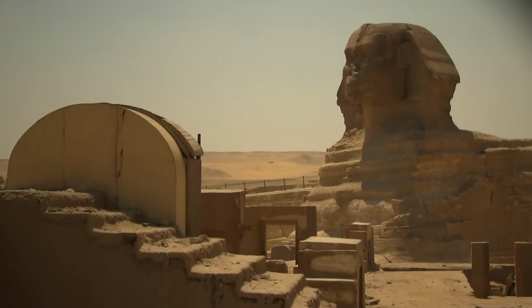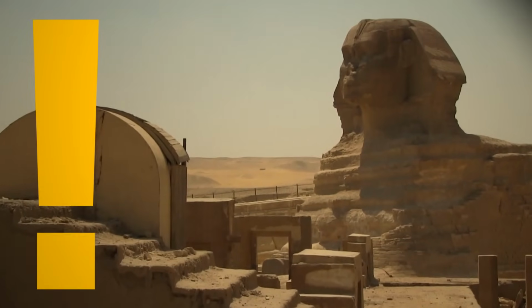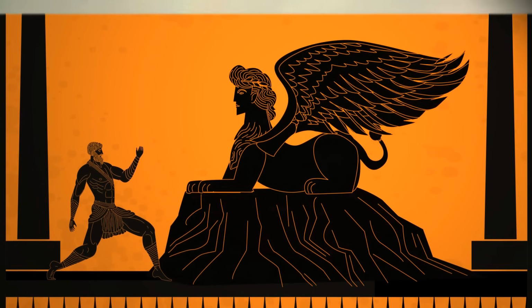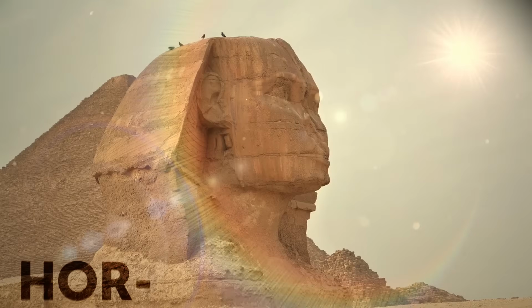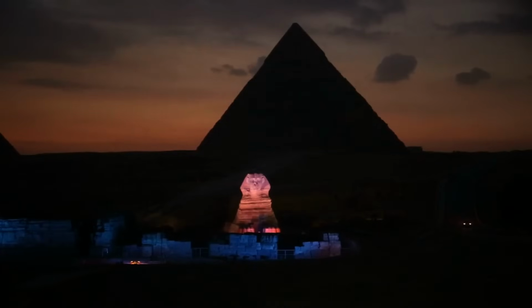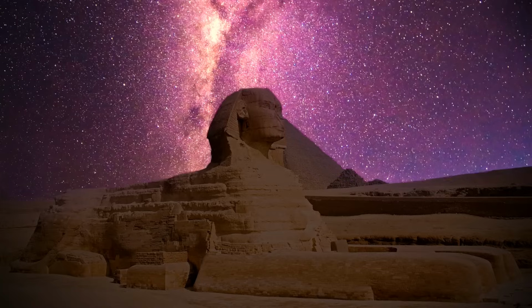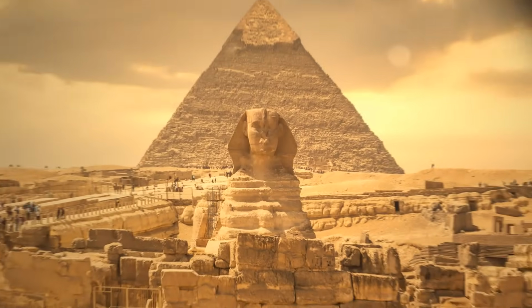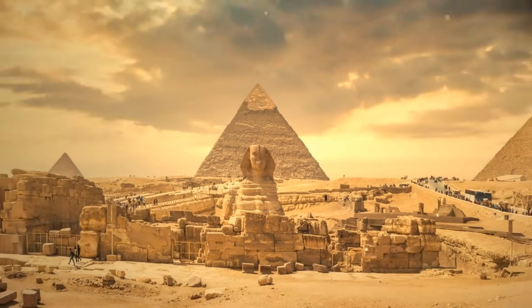And by the way, Sphinx is not the real name. It was invented by the Greeks about 100 years or more after its creation. Initially, the Egyptians called the statue Hor-em-Akhet. There are many legends and theories saying the Sphinx is there for a reason. It's like a watchdog that guards the tomb of the pharaoh and the secrets of ancient Egypt.